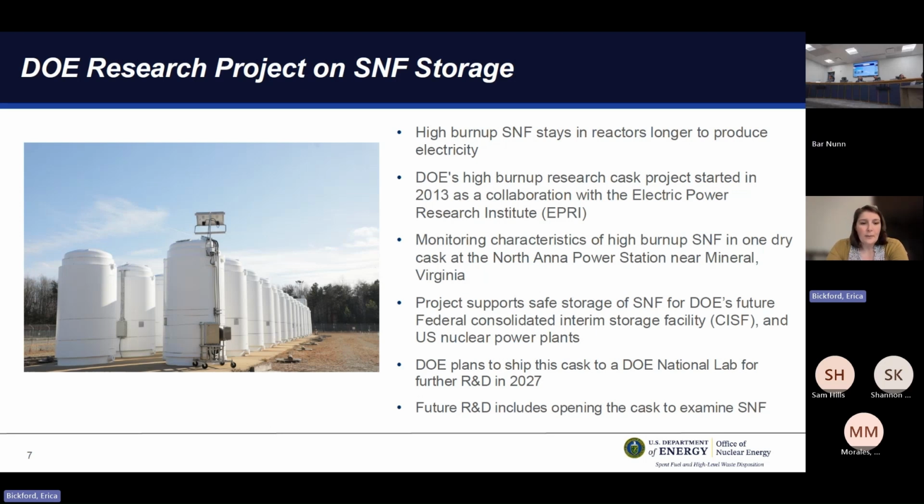So higher burnup spent nuclear fuel just means that the fuel stays in the reactor longer to produce more electricity than in earlier eras in the nuclear industry. So today, pretty much all of the spent nuclear fuel is considered higher burnup. And in order to put this fuel into storage, data is needed to provide to the regulator, demonstrating that the fuel condition conforms with the package that you're placing it in, that the fuel is not going to have any breakdown in it. It's going to stay intact.